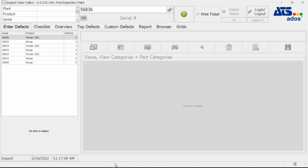So what I'm going to be showing you here today briefly is our ATS Inspect software. Inspect is an off-the-shelf modular software package that can be run on either a tablet or a fixed station PC. What you're looking at now is the screen of the data collection interface. And a couple things I want to point out. This is a configurable software.